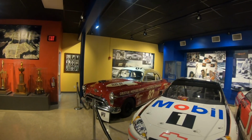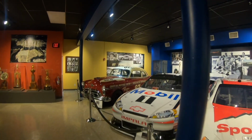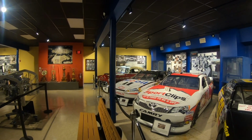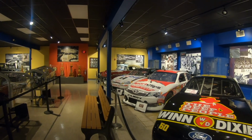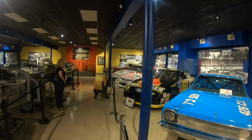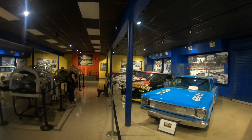Other cars on display are those of Buck Baker, Tony Stewart, Denny Hamlin, Mark Martin, the King Richard Petty, and one of my personal favorites, David Pearson.